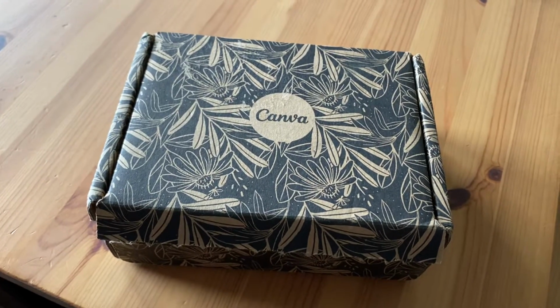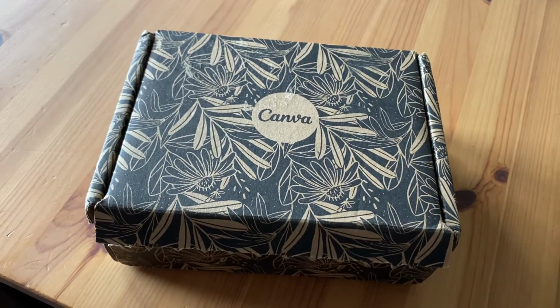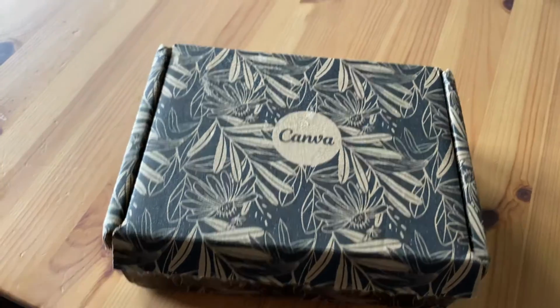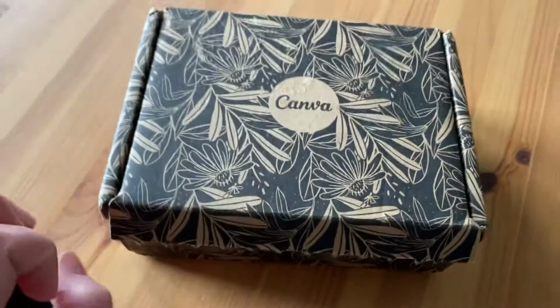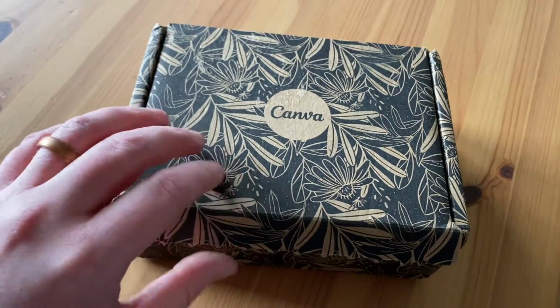And as I've gotten older, I understand why older people have random boxes of stuff that they've had in the past, because they're like, a good box. I thought this was really cool.